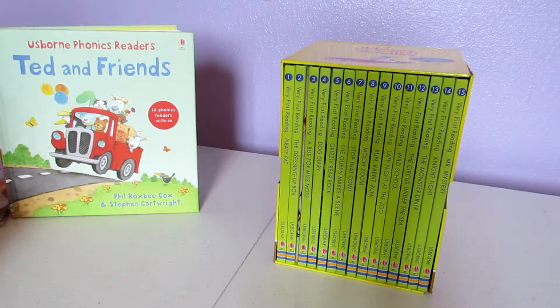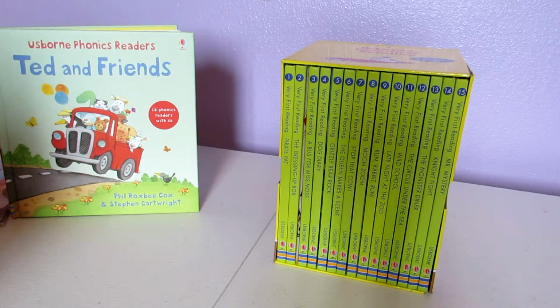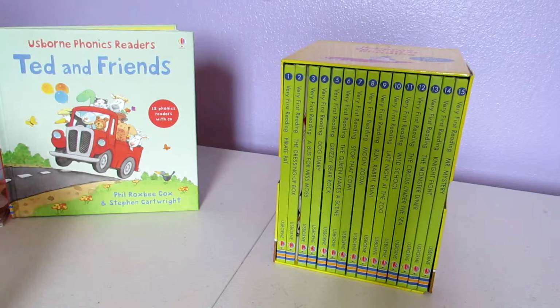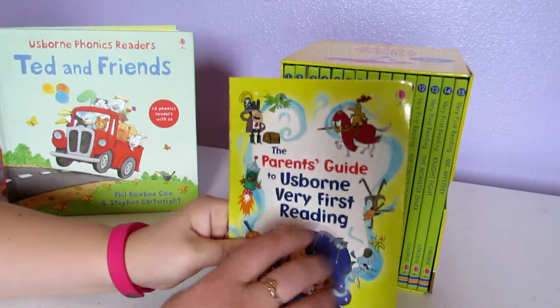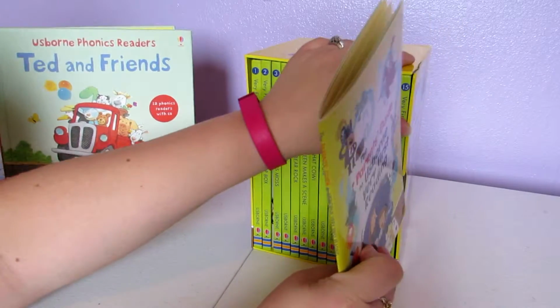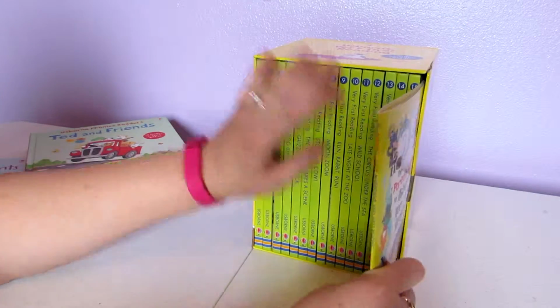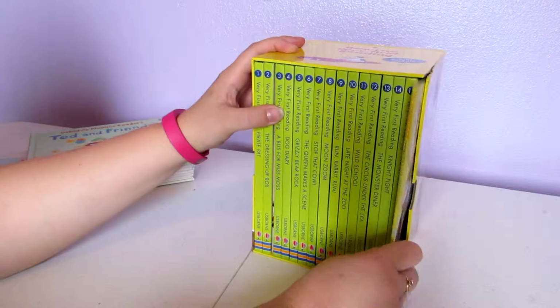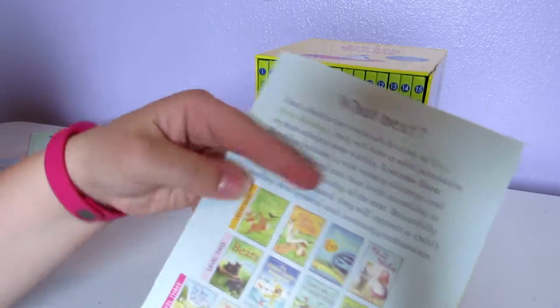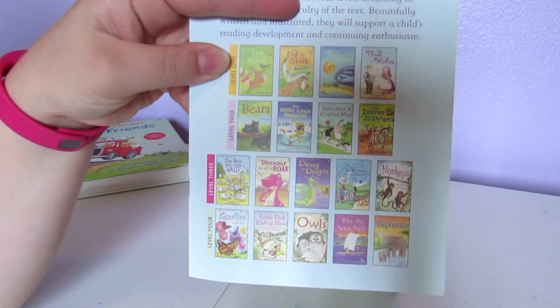And that is part of the reason for the rhyming. Keep working on those sounds over and over again. So really, it can't go wrong. And then it'll also come with this parent's guide, so it'll teach you how to use it. And so once they're done with these 15 books, they can move on to the first reading set, which I will show you. And that would be this series of books.